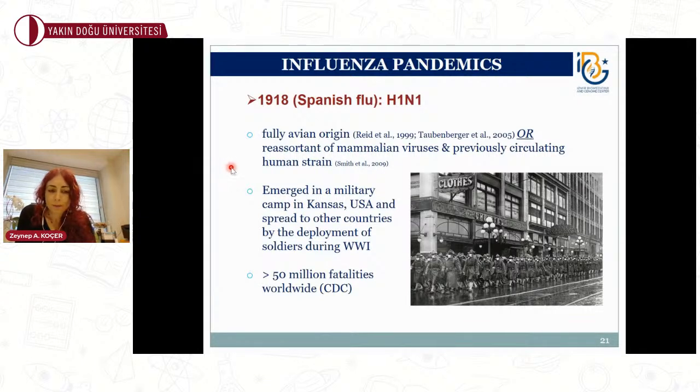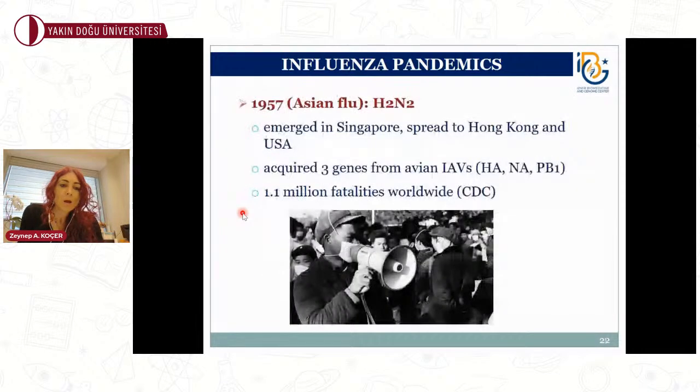However, what we know is the virus emerged in a military camp in Kansas, USA, although it's called Spanish flu. And then it was spread to other countries by the deployment of soldiers during World War I. If you think about the human population in the world in 1918, this virus caused more than 50 million fatalities worldwide. This is a huge number. Actually, it's kind of like cleaning the world population, basically.